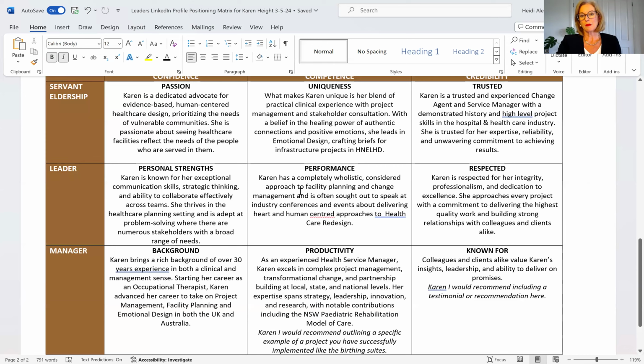And so I've said here that you've got a completely holistic, considered approach to facility planning, and that you're often sought out to speak at conferences and events about delivering heart and human-centered approaches to healthcare redesign. I've also said that you're a passionate advocate for that, and that you prioritize the needs of vulnerable communities, and that you're really passionate about seeing healthcare facilities reflect the needs of those people in the communities that are going to be serviced in them. Things like you're respected for your integrity and professionalism, I really pick up from your profile, and that you're known for your insights and that leadership capacity. The ability to work hard and deliver on your promises is what I see.